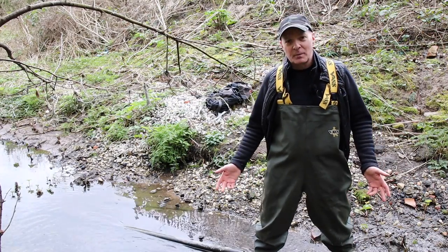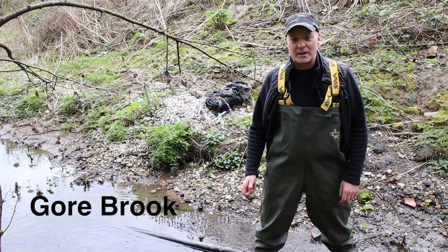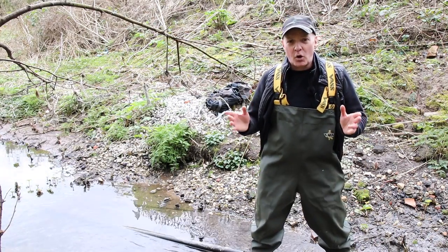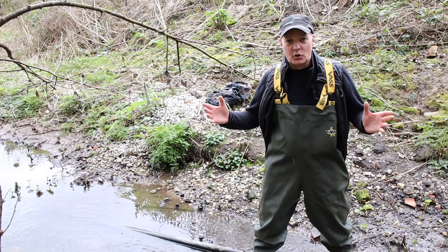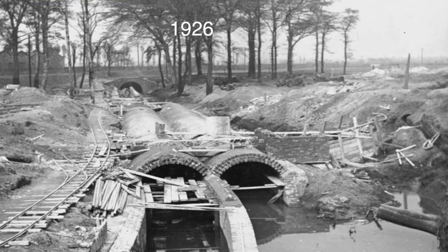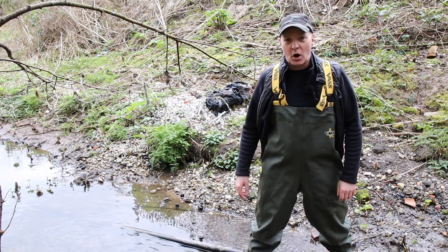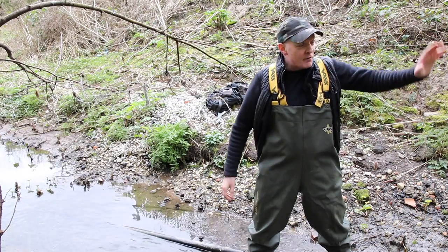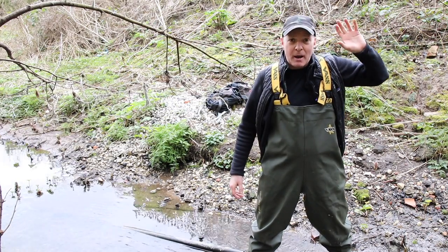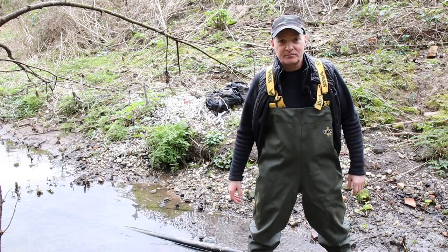This that I'm studying is the Gore Brook. It's one of Manchester's lost waterways. The reason it's a lost waterway is because for much of its length it's culverted. It does run open at times, but like I say, there's a lot of culverts on this brook. And today in this video we're going to go into one of the more interesting culverts. So come with me further upstream and we'll drop into one of the Gore Brook's culverts.